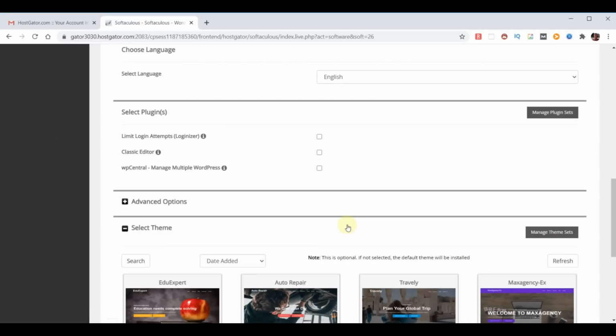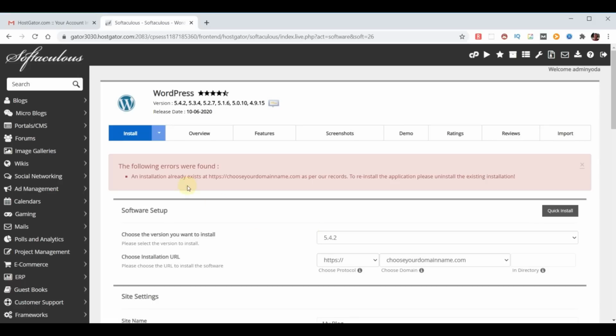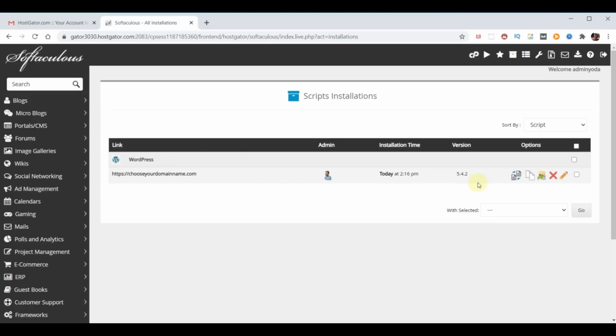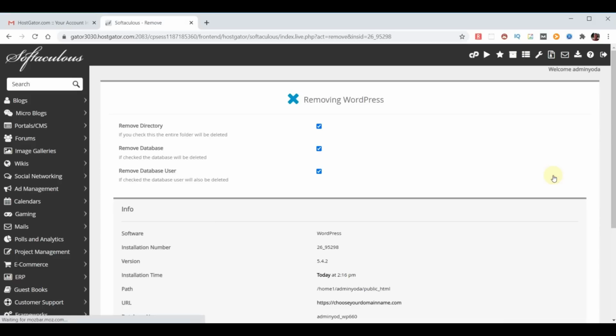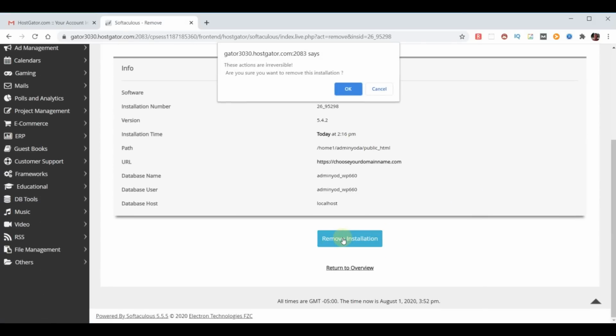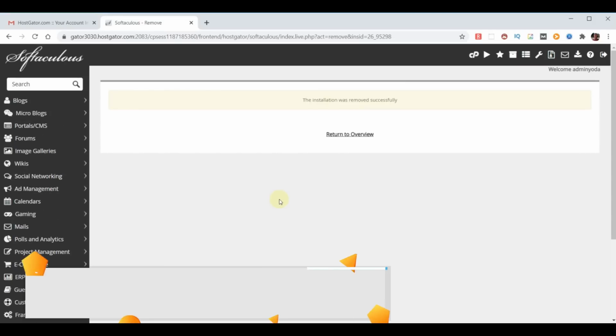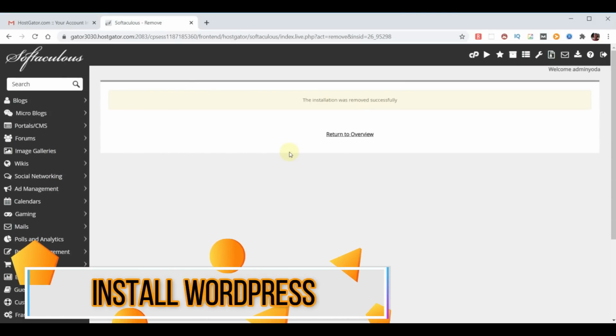It starts the install, and then it gives you an error. Now, in this case, it's just telling me it already exists, but this error could be any error where something went wrong. Our goal is to get rid of the install error so we can reinstall correctly. To get started, click on Softaculous at the top left. And right here is a list of our installations. If I click on that, it shows the one installation we had. We know that we don't want it because it didn't work. So we can simply click this X. We can scroll to the bottom. Remove installation. Are you sure? Yes, we're sure. That installation has now been removed, and now we're ready to install WordPress.